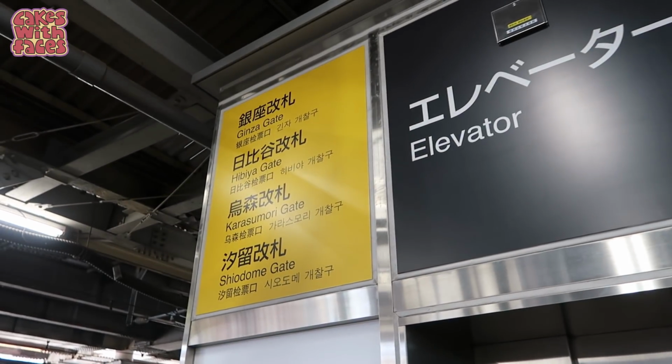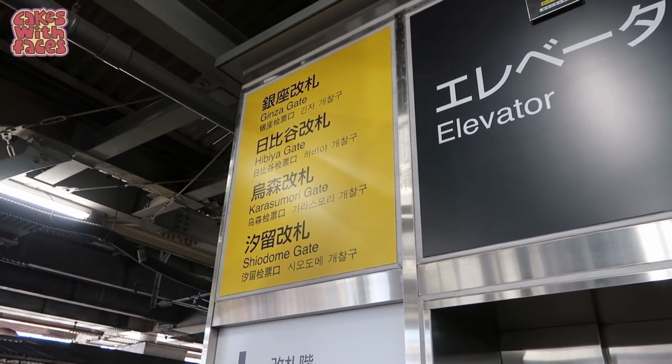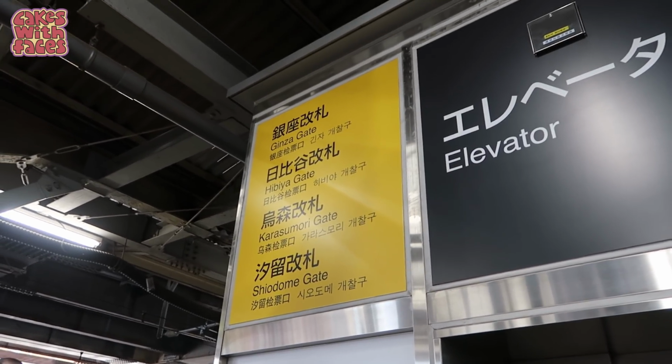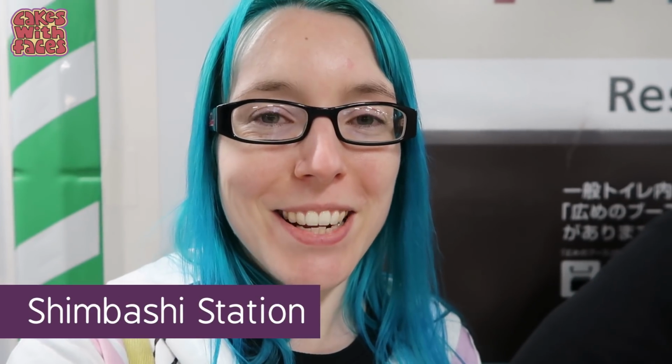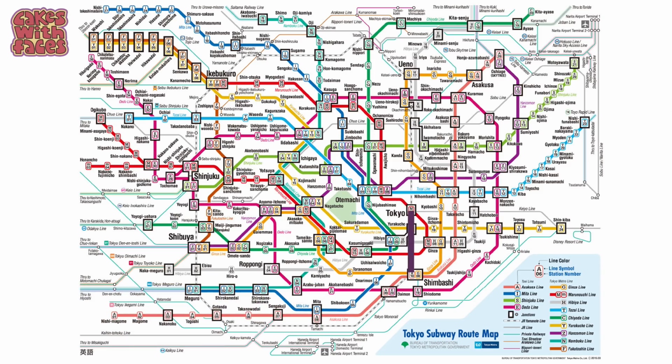You need to look for these yellow signs to see which exit you need. Some of the stations have a lot of different exits, and I've checked, we need the Karasumori gate for our hotel. We've just taken the Yamanote line from Tokyo Station to Shimbashi Station, which is the station for our hotel.